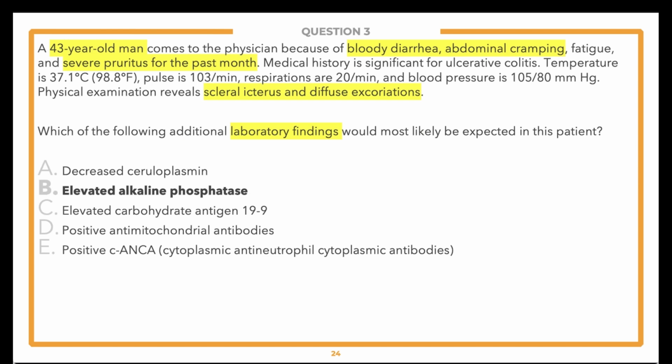Option choice D, anti-mitochondrial antibodies. That is seen in primary biliary cholangitis. That's the other primary bile issue, so it's not primary sclerosing cholangitis. It's primary biliary cholangitis, which is an autoimmune disease and not associated with ulcerative colitis.